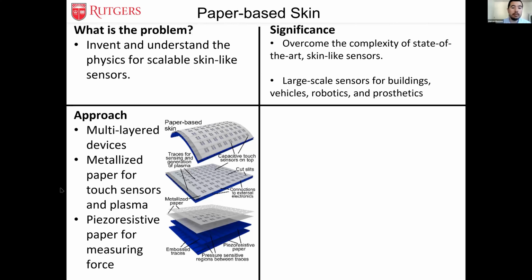We were looking at trying to do this in a more passive fashion. And this is kind of a diagram that describes that. So here's our multi-layered architecture. We want to be able to do touch sensing on the surface. We want to be able to do force sensing through piezoresistive layers. And then we also want to be able to provide antimicrobial protection. And that is kind of a very small point right here, but generation of plasma, which we'll talk about a little bit in a few minutes.